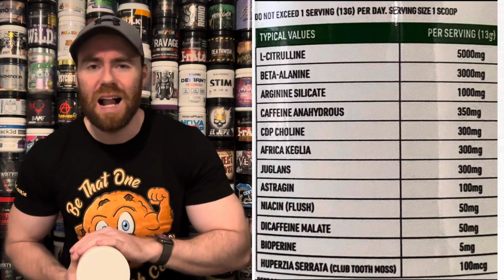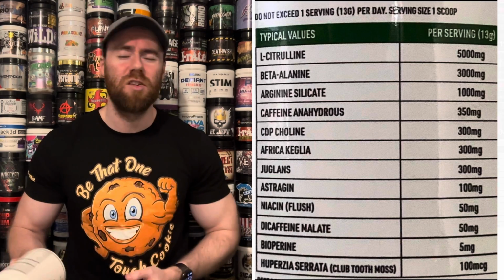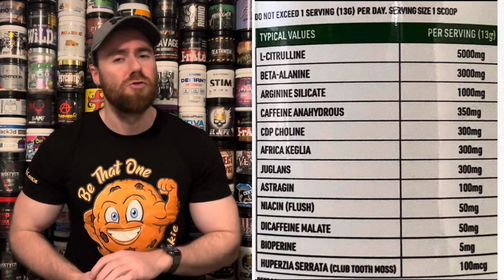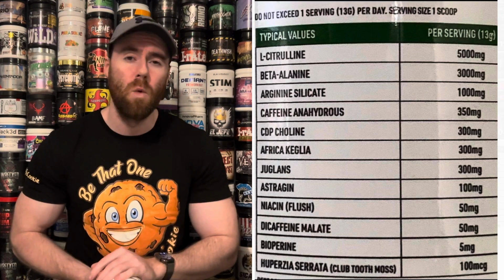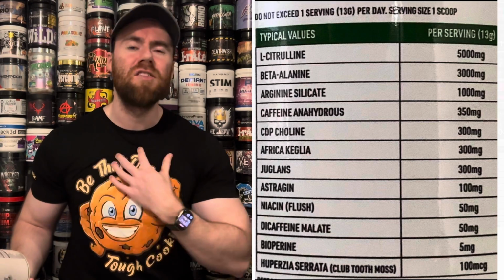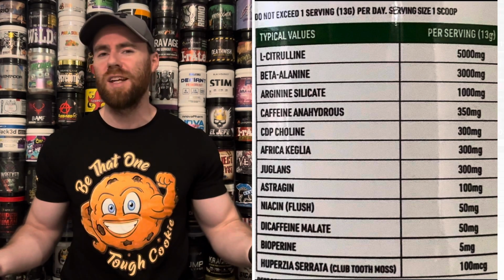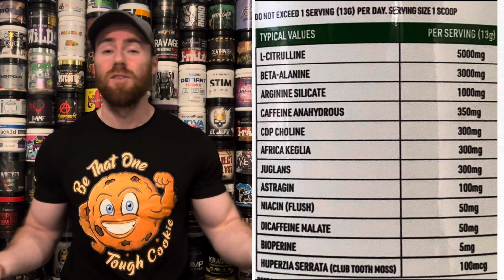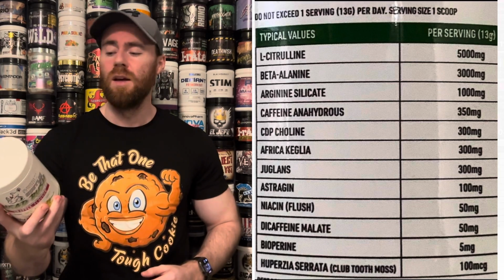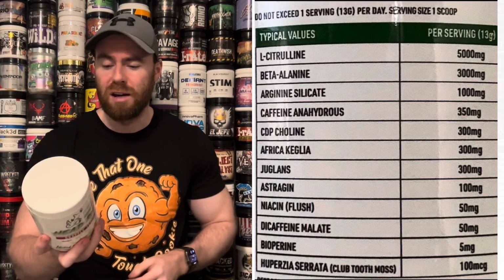We have beta-alanine next at 3 grams, just shy of the clinical 3.2, but hey, that 200 milligrams, I really don't think it's going to make any real world difference. For the itchy, tingly feeling, the paresthesia as it kicks in, that's something that gives you drive and urgency. We love it here at Review Bros. Don't know if you guys do at home. And it also helps boost endurance once you've built it up in the system over a long enough period of time.